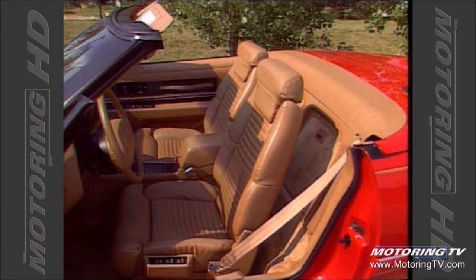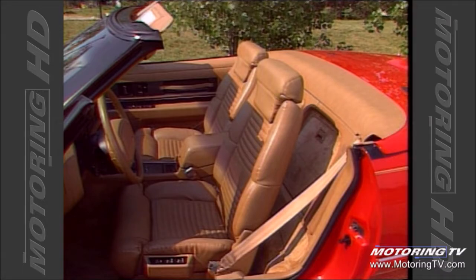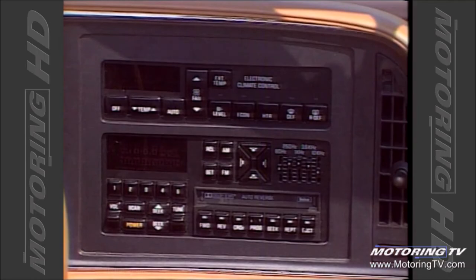Inside the Reatta you are treated to a full complement of luxury. The leather seats are power operated and fully articulated, featuring no less than 16 adjustments. Despite their flat appearance, they manage to provide plenty of support and comfort. Other items of note are the electronic climate control and a remote keyless entry system.